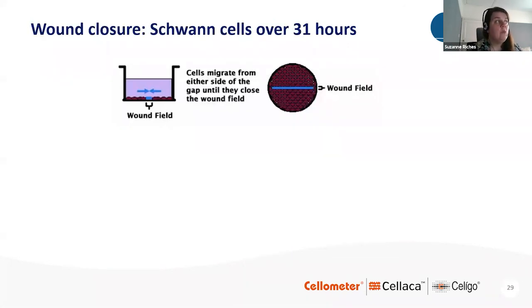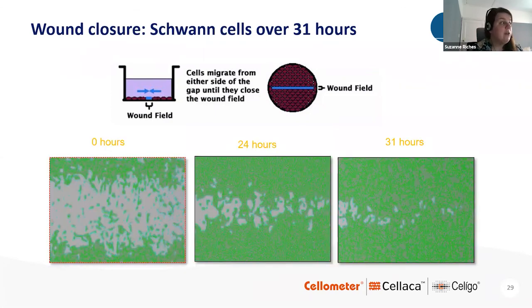And this is what the wound closure would look like. So cells are seeded till there's a confluent well, and a scratch is produced. At time point 0, the scratch looks like this on the left. And then at 24 hours and 31 hours, we can see how that scratch is healing.